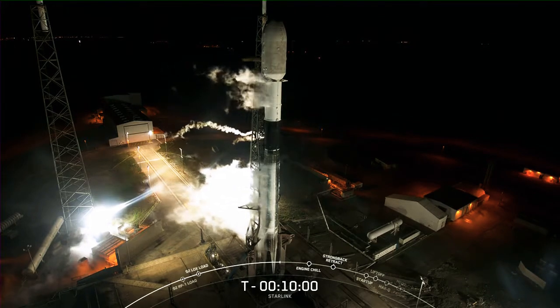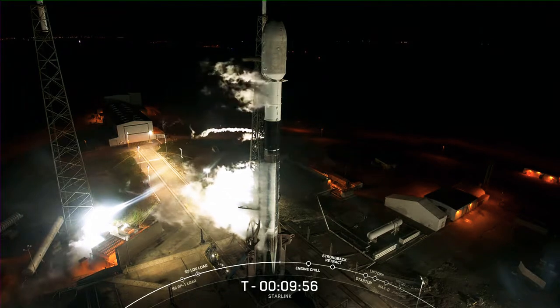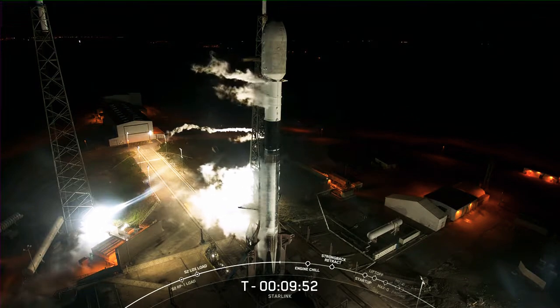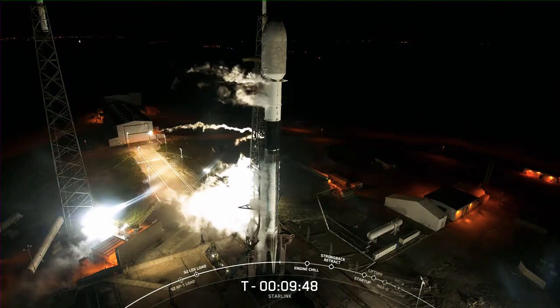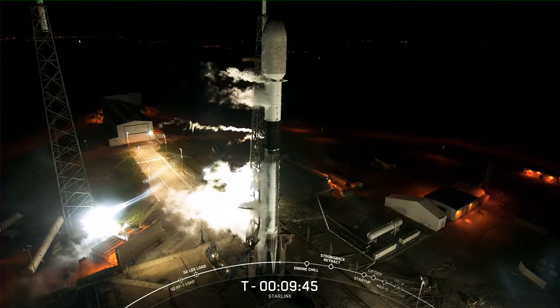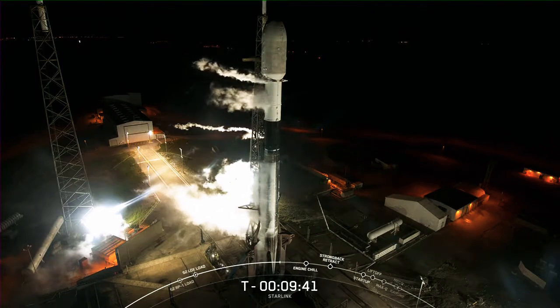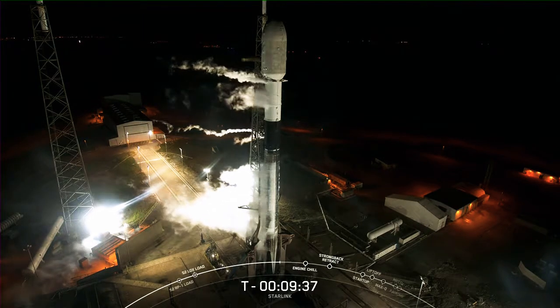These engines accelerate Falcon 9 through the Earth's atmosphere and into various orbits in space. The Starlink satellites on board tonight's mission are going into low Earth orbit, or what we call LEO. Now, although there is no universal standard, LEO typically refers to orbits that are less than 2,400 kilometers in altitude. In addition to our Starlink constellation, the International Space Station and Hubble Space Telescope are both currently traveling in low Earth orbit.